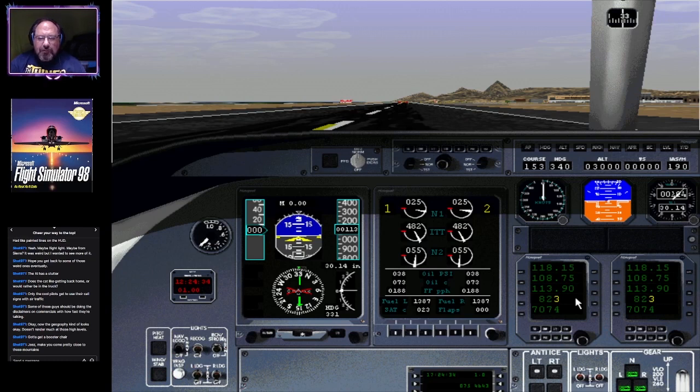We did it. Learjet 13 Foxtrot, contact ground on 121.9 when clear of the active. Roger, Learjet 13 Foxtrot, good day.